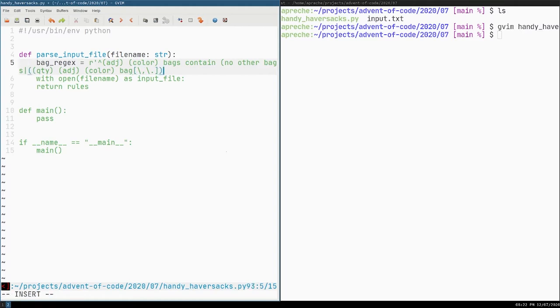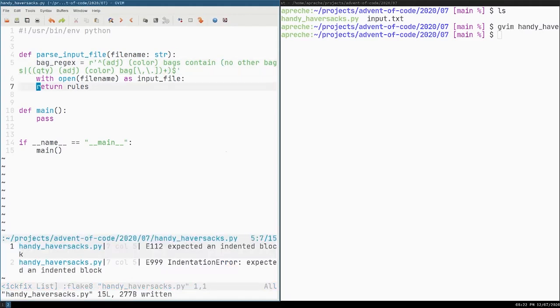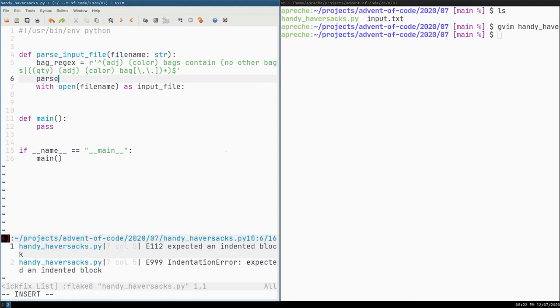Escape color bag, but then that's repeated at least once. I think this is the correct regular expression. Adjective color bags contain no other bags. Quantity adjective color bag repeated plus at least once. One more parenthesis to close out the... There you go. All right, hold on. Parsed lines. Parsed rules.